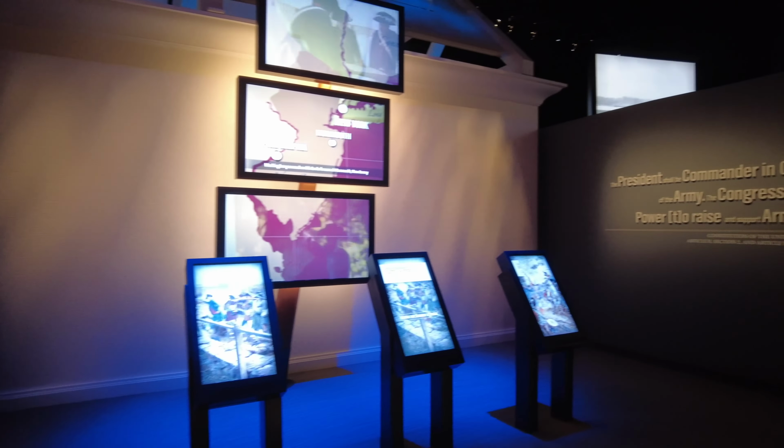This exhibit here is about moving the artillery into position to take the city of Boston during the American Revolution. You'll want to read this, it's quite fascinating.